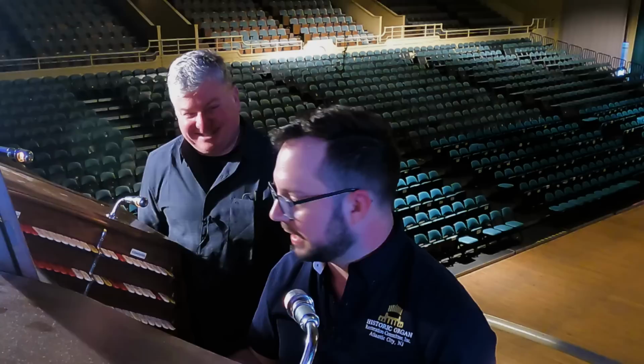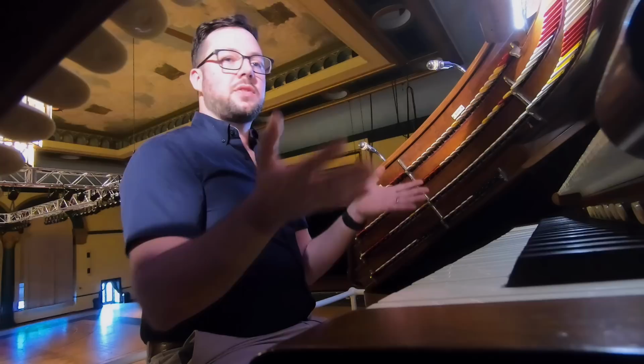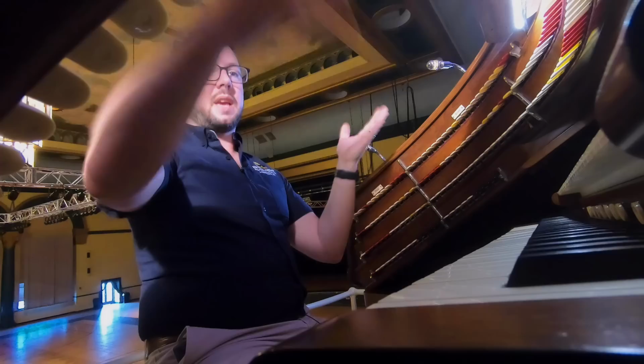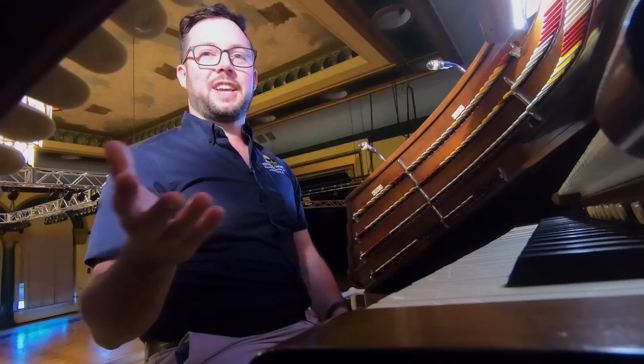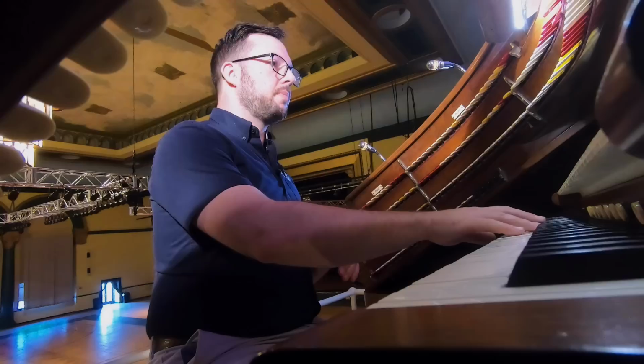And then if we move on to color reeds, there is a plethora on this organ. What's so interesting is I worked on the Wanamaker organ for a long time, and the orchestral division in that organ is so famous because it's all just big Kimball reeds. And that's the exact same stuff we have here. If we start with the fagotto, which is available at 16, 8, and 4, you can hear some of that sound.